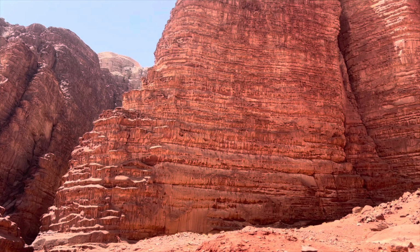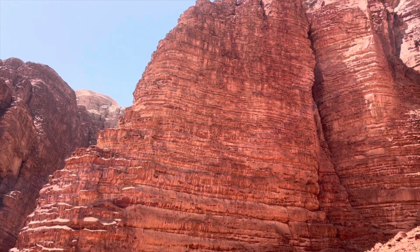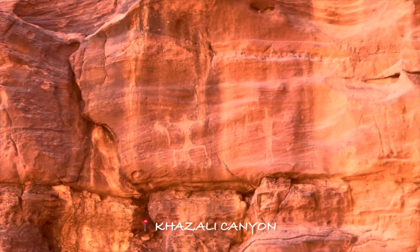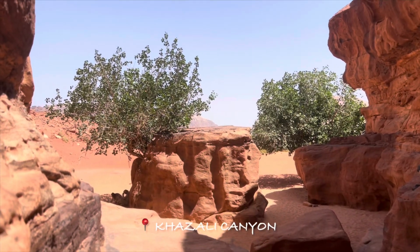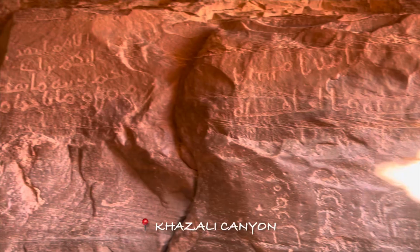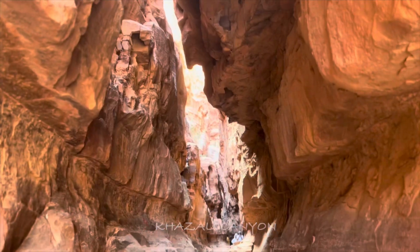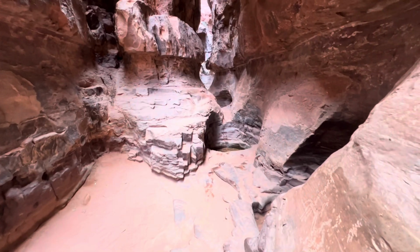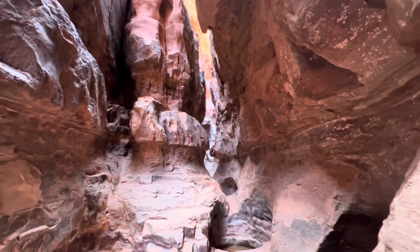After Lawrence's Spring and the Red Sand Dune, we are here at the Khazali Canyon. This is also a very important and famous place in Wadi Rum. There are all these Nabatean and Islamic inscriptions and drawings on the inner wall of the canyon. Your Bedouin will be able to tell you more stories from this place.